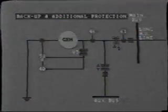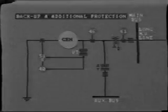Now let's move on to look at additional backup protection that is usually installed on large unit-type generators. Having already discussed primary protection schemes, that is, differential protection and ground protection, for clarity, we have not put them on this diagram. This will allow us to concentrate on backup and additional protection. As with the small generator, we see a negative sequence current relay, a loss of field relay, and a time over current relay with voltage restraint.